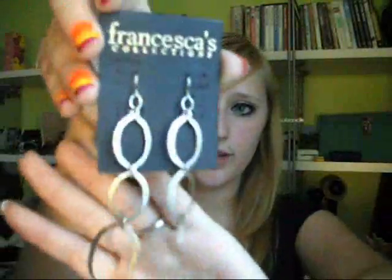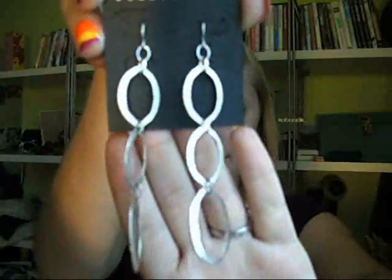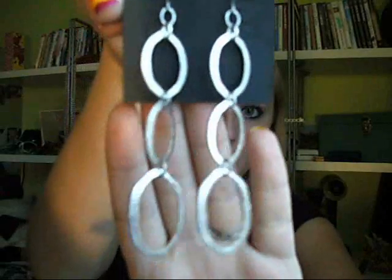So now onto the accessories, which is my personal favorite thing. Obviously, you can tell from my shelf full of jewelry that I love jewelry and accessories. So I got two pairs of earrings and a headband. I got these at Francesca's Collections, which is a little boutique. These are on sale for $2.98, so I thought that was a really good deal.